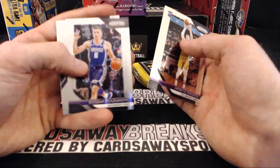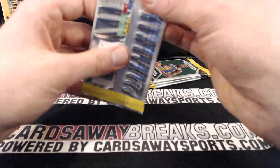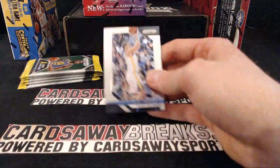Mo Wagner, Bogdan Bogdanovic, Karl Malone, Dominance, Kevin Huerter. Huerter. I mean, come on, man. Come on, man. With the U and the E, I mean, you got to be kidding me. Klay Thompson, Robin Lopez, we got a red Rondae Hollis-Jefferson, Trevor Ariza.